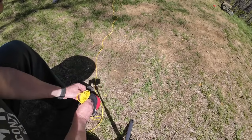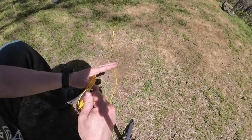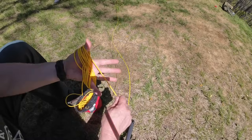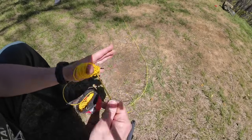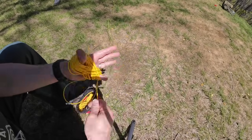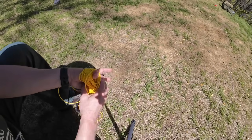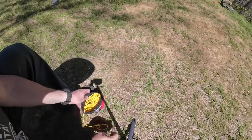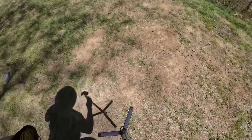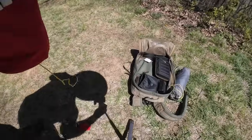Or if you're throwing a line way up into a tree, you want to use a heavier weight. I still don't use over 12 ounces, but I won't use one of my 8 ounce weights if I'm throwing a line way up in a tree, because there's a decent chance that the weight of the line itself will keep the throw weight from making it through. And if that throw weight doesn't make it through, there's a good chance you're going to get caught. So there you go.